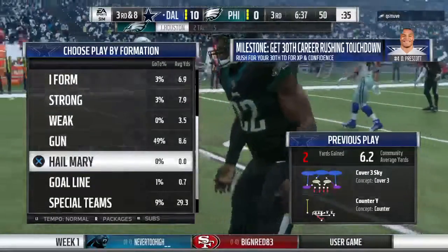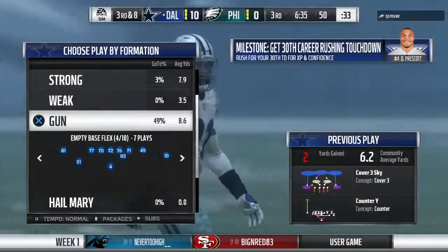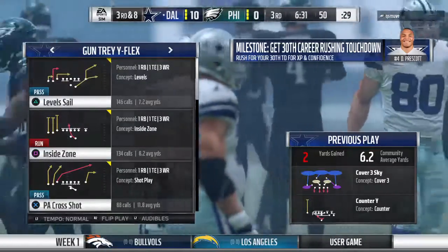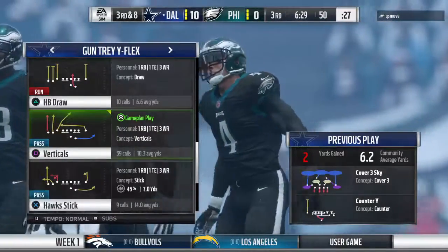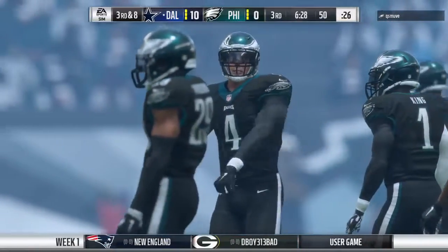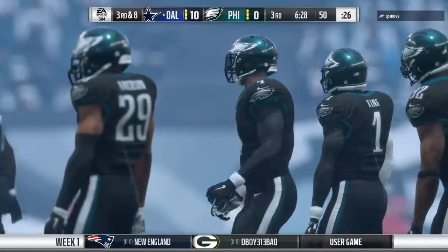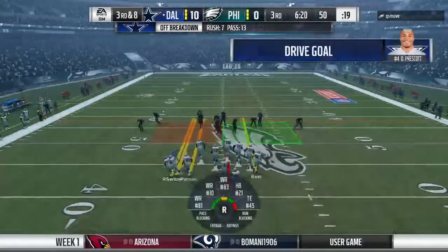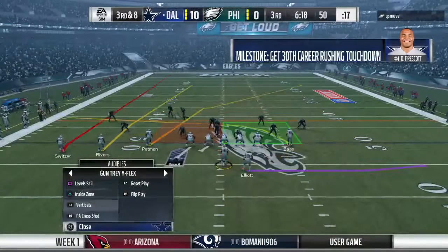Well, they're hoping that the second half is better for him than the first half. They've got to find a way to get him going. He's a big part of their offense. The Cowboys on third down. They've hit 2 for 4 thus far. This is 3rd and 8.